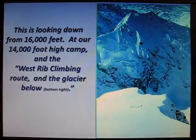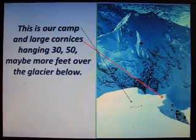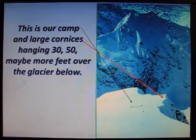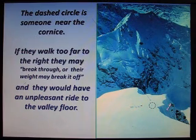This is looking down from 16,000 feet at our 14,000 foot camp on the western rib of Mount McKinley. On the bottom right is the glacier where the two climbers are. You can see we've come around and climbed up, and actually we've set up one of our camps right down here below. There are some Swiss climbers here with us. One of them walked out to the edge here. These are cornices out here. And if you walk too far out on them, they break off, or you break through them, and it's not very pleasant, so you have to remember to stay away from them.